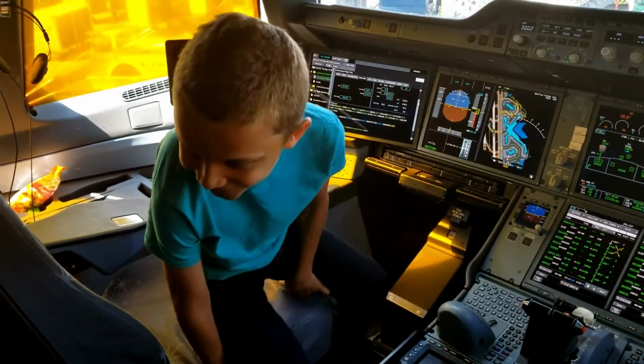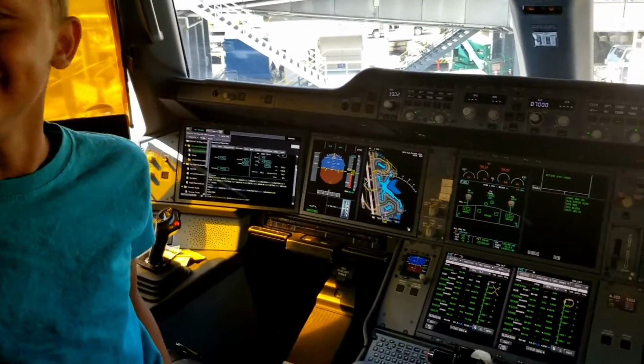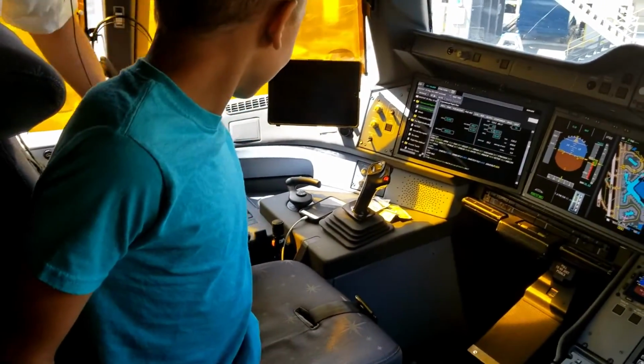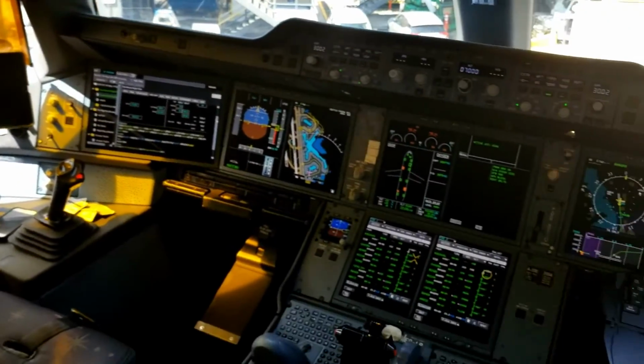All right. Outstanding. So what do you think? No steering wheel or anything, huh? Yeah. It's pretty cool. Well, there's a little one over there, right? See the one on the side? Yeah. That steers on the ground? Just on the ground. Exactly. Cool. Steering wheel. Thank you.